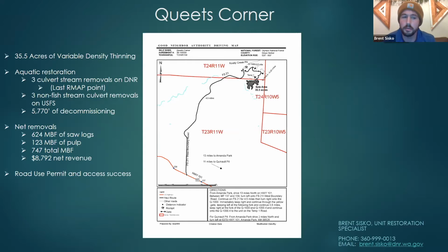And you can kind of see the outline of my presentation of what exactly was accomplished, which, even though it was a pretty small scale timber sale, was a very diverse and complex one. I was happy to see a project like this go through with the DNR and the Collaborative and the Forest Service, and everybody working together to get this completed.